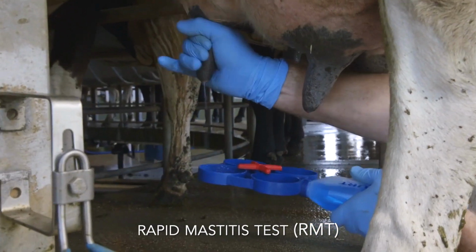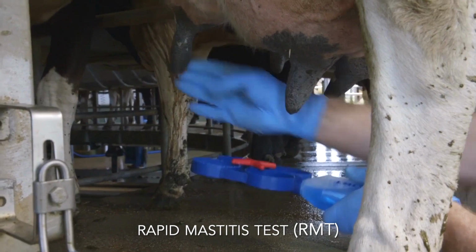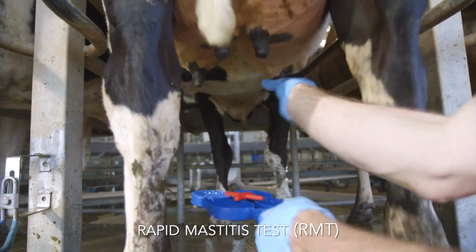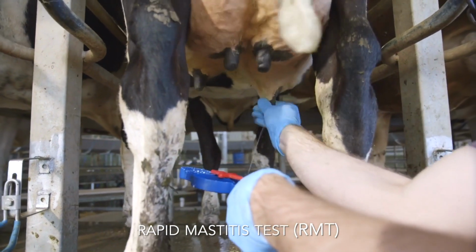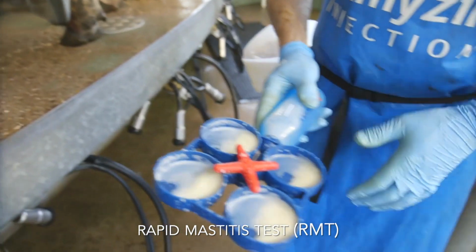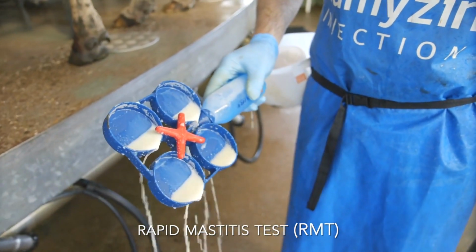To perform a rapid mastitis test, otherwise known as an RMT, add a few millilitres of milk from each quarter and a few millilitres of RMT solution to the milk from each quarter separately. Then swirl the milk and the RMT solution together in the paddle.